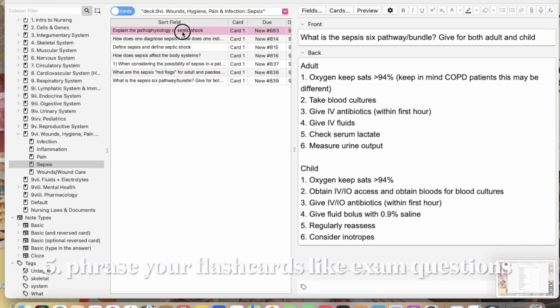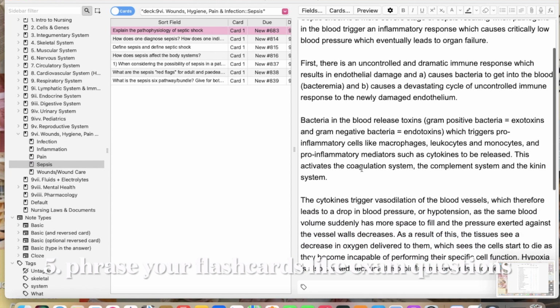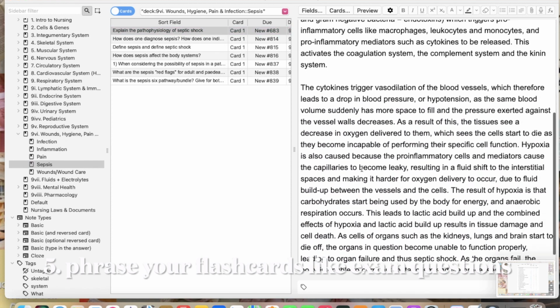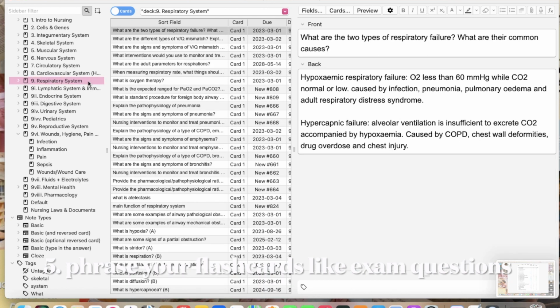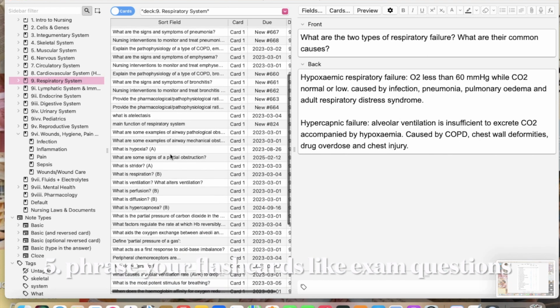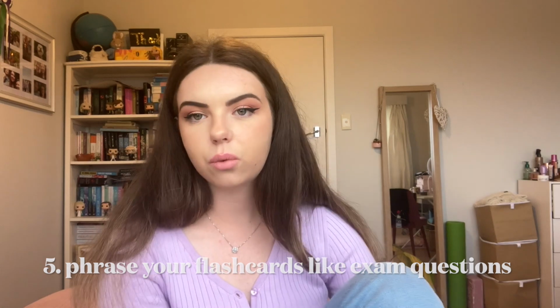So because this is important for me to know, what I did was I put in "what is the Sepsis 6 bundle for adults and pediatrics" as my flashcard question, and then in the answer I just quickly jotted down the Sepsis 6 bundle. So that's what I recommend doing. Instead of taking notes, instead take Anki flashcards.